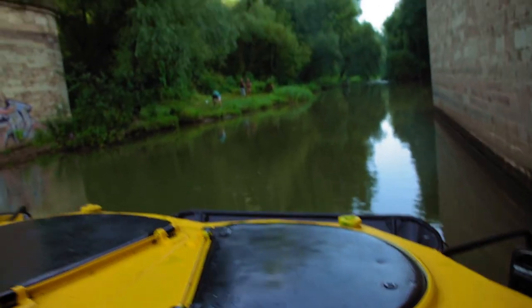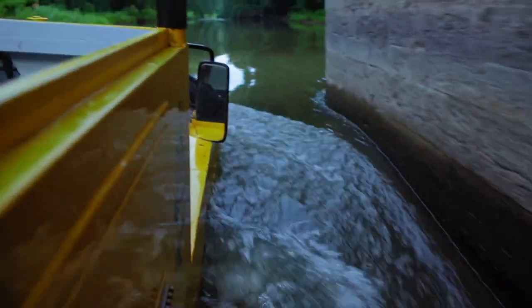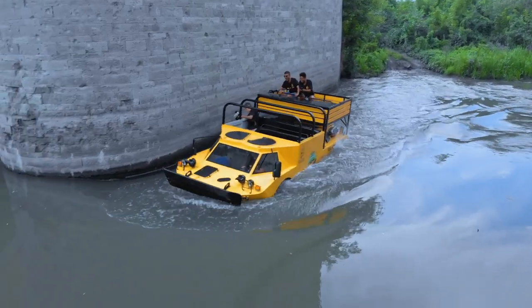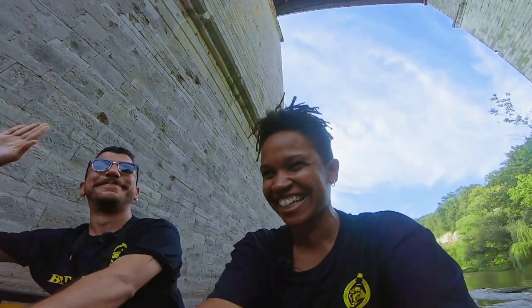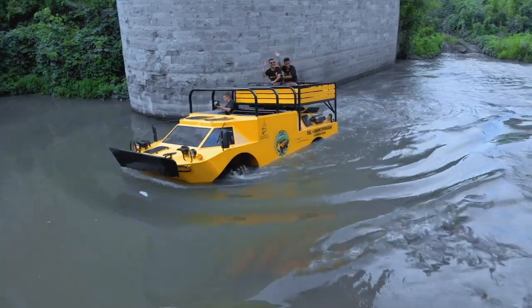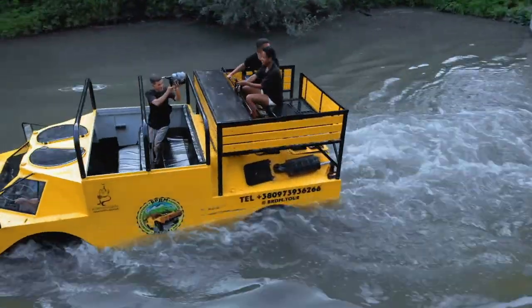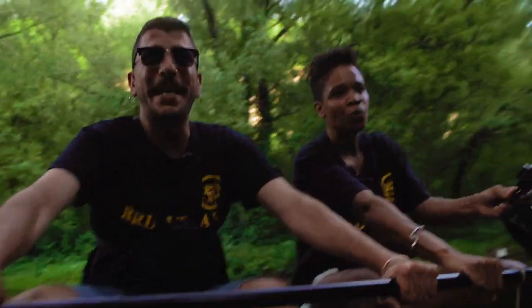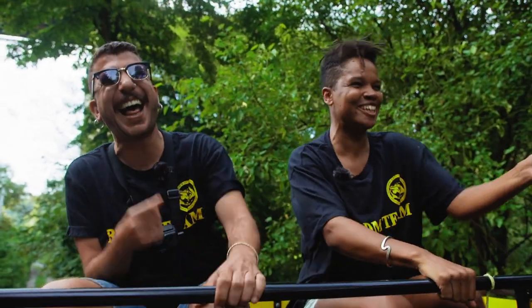Yay! Now we're in the water! No way. Yeah! This is so cool! No way. I love this. It's so nice.